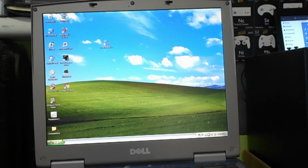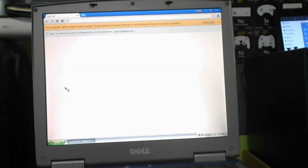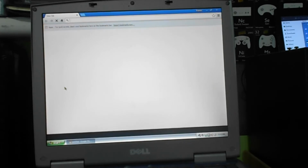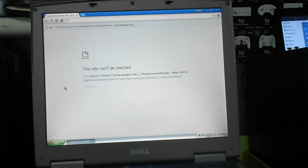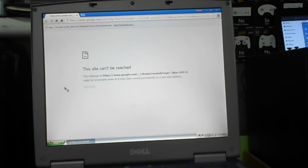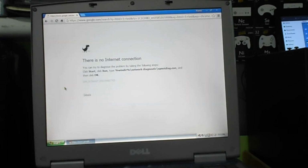I have actually got Google Chrome installed on here, but this is Chrome version 49. It is the latest version that will run on Windows XP, and it really well supports HTML5. In fact, if I go to the HTML5 test, oh, I don't have a connection. Yeah, it doesn't do Wi-Fi, so I have to actually plug it in.